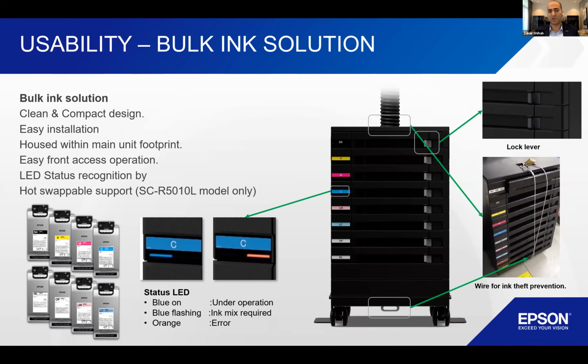Adding a lot of small details also about the colors, an LED light for each color, so you can understand which color is in which stage. Is it under charging, or is it mixing, running low, or is it in good condition?